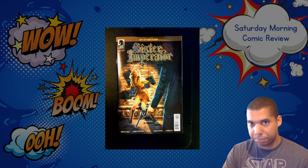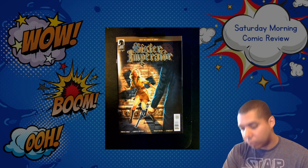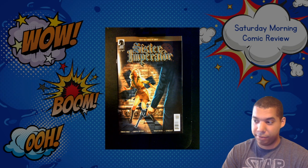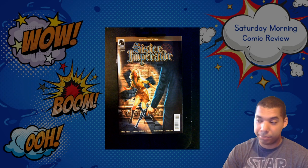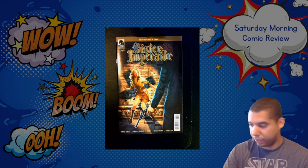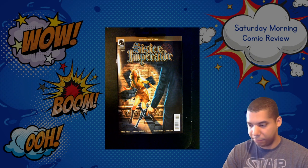Just a 4-part mini series. I'd say overall probably a skip, is what I would say. If you're looking to read something different outside of a superhero type deal, then yeah, for sure. If you're looking to explore Dark Horse, for sure. But you can probably save your money on this one in the end.